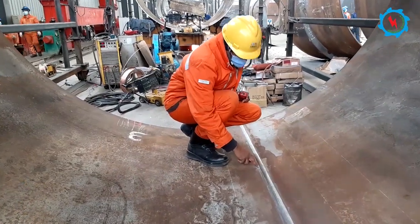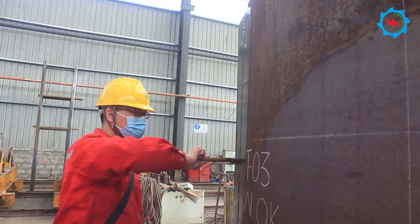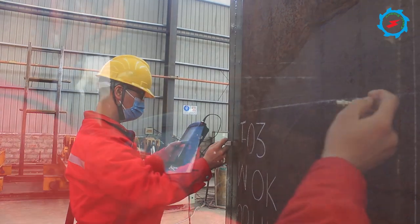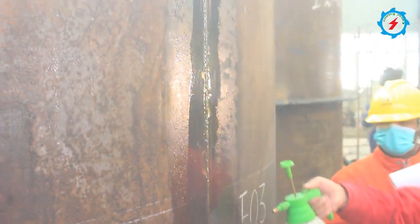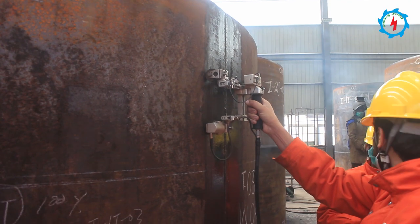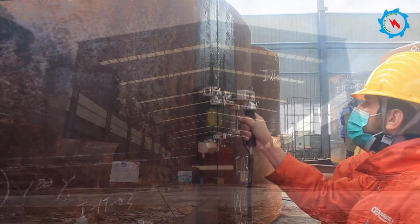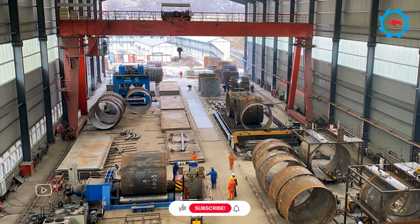A strict quality assurance system is exercised to detect welding flaws. The non-destructive testing, including visual testing, ultrasonic testing, penetration testing, and time of flight diffraction, TOFD, is in practice. This state-of-the-art steel factory at the construction site has a peak monthly manufacturing capacity of 950 tons.